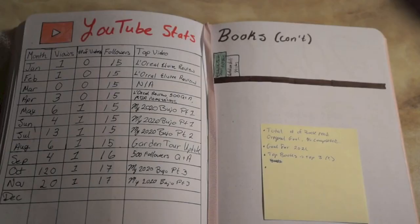The next page has my YouTube stats. I really don't mind if you see those. I set a goal for myself back in May of doing at least 1 video a month, and I've managed to accomplish that since then.